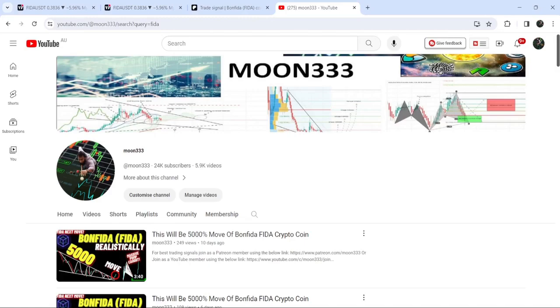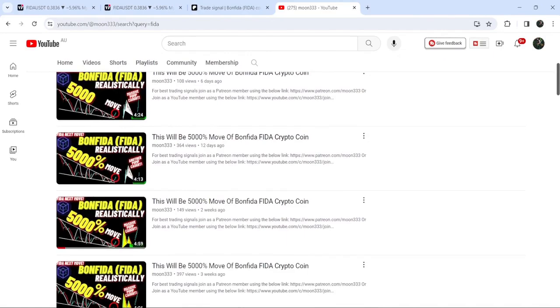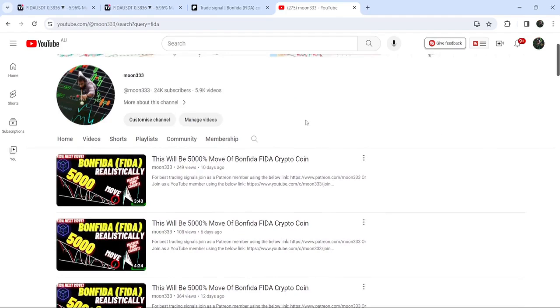For Bonfida, I have been showing you a very big falling wedge pattern that it has formed on a weekly time frame chart, and I've been telling you that once it breaks out of this big wedge pattern, we can expect a very massive rally up to 5,000%.